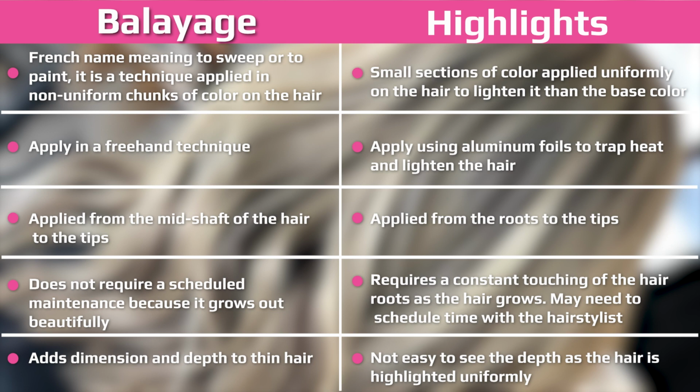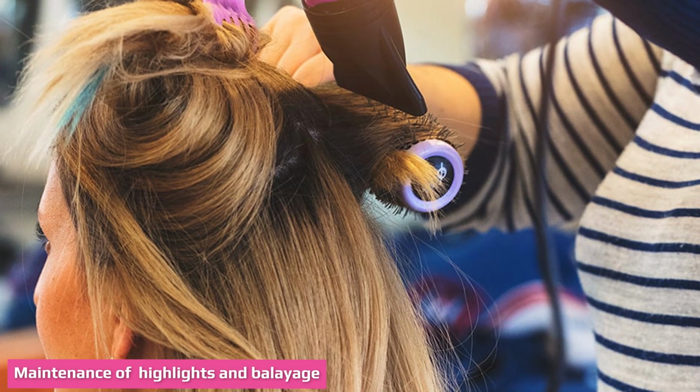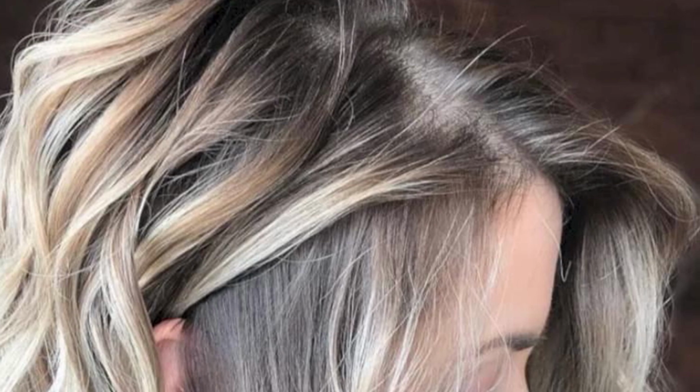Highlights, as mentioned already, need aluminum foils to trap heat and line the hair. The technique does not last long as the hair grows since it is applied from the roots. Balayage grows out beautifully while highlights may need scheduled retreats. Balayage grows out beautifully since it is applied from the mid-shaft to the tips. No need to keep touching it. Highlights need maintenance. The hairstylist may schedule visits to keep reviving the style.